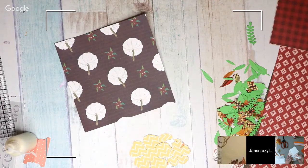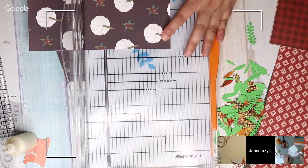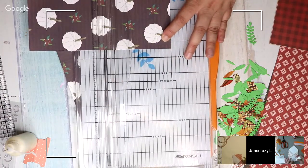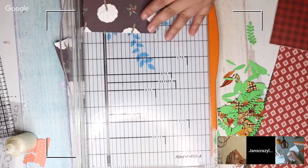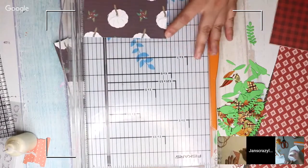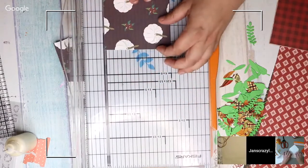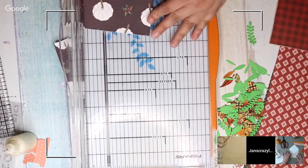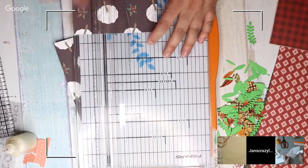All right. Well, let me cut out my 4 and... That's pretty paper. Oh, it's from Etsy. 4 by 3 1/4. Why does that not seem right? Right, because it's so small versus a regular card, and we're just not used to that. I'm like, oh, that just seems weird.